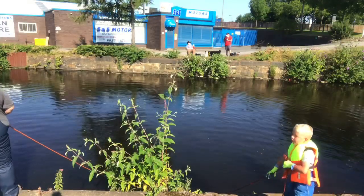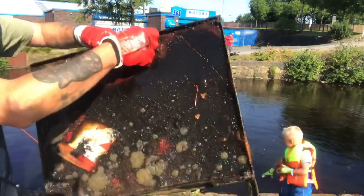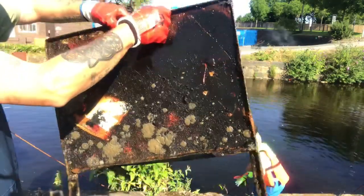Well, third catch, we've got the old road sign.